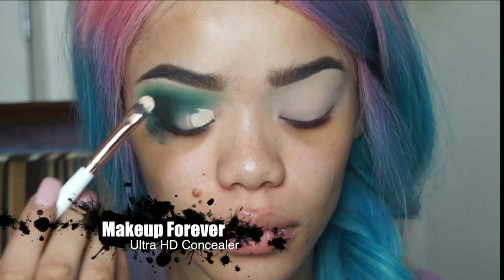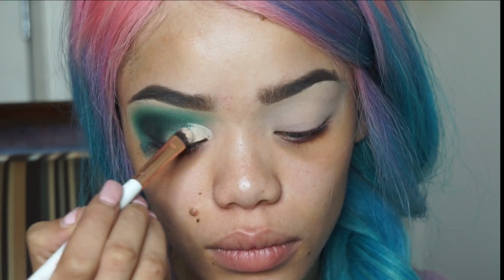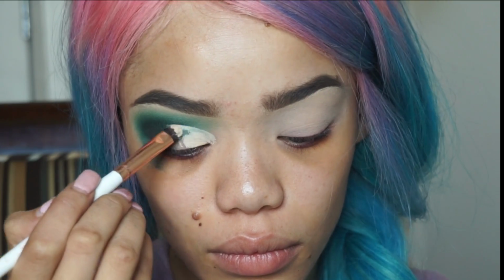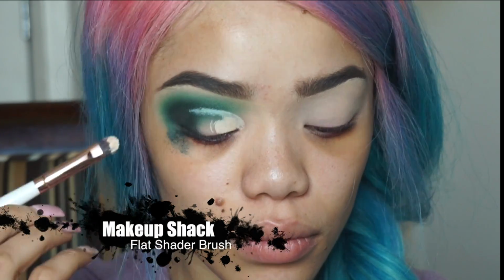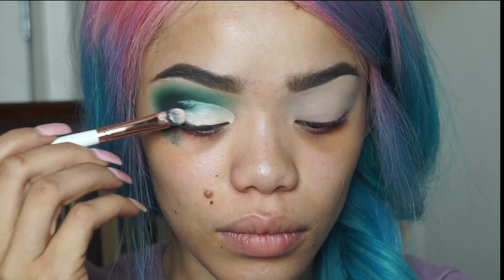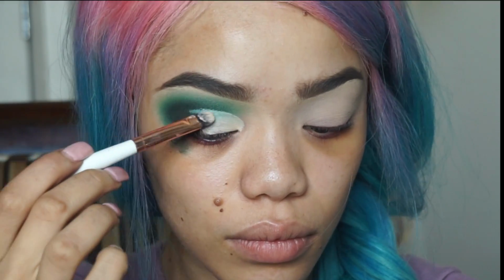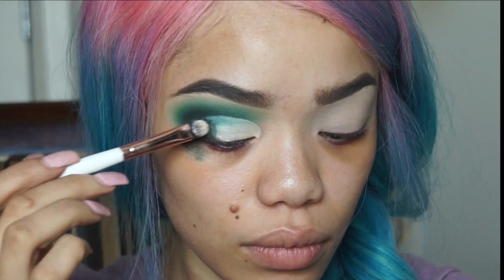Okay, so now I'm going to take concealer and a flat brush and I'm going to start to cut my crease. Honestly, you can use any concealer, but I do like this Makeup Forever one because it's kind of thin, so it's not like I'm adding a whole bunch of product on top of my eyelid since I did already set it. But yes, this is just going to carve out my crease and make a nice little canvas for the pretty eyeshadow that I'm going to put on top of it.